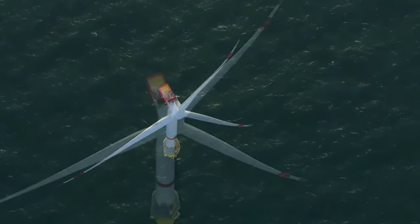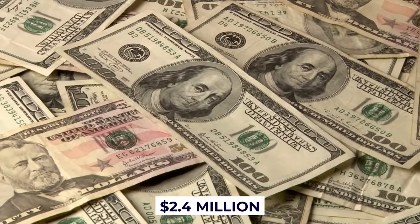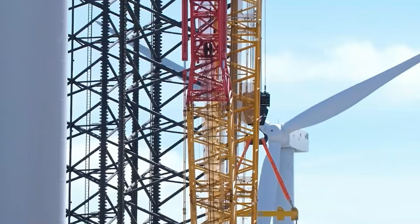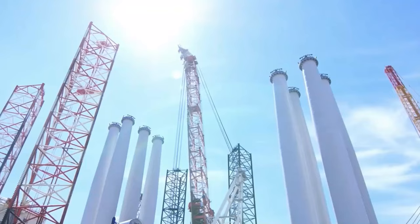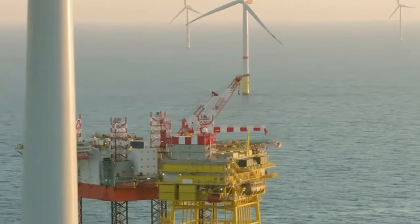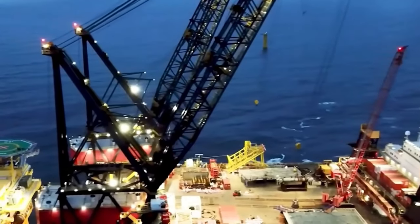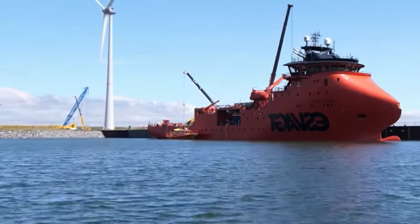At number 7, we have the HOHE and ALBATROS wind parks, a $2.4 billion investment in clean energy. Located in the North Sea near the German-Dutch border, these wind parks harness the power of strong sea winds while avoiding noise pollution. However, their offshore location presented significant challenges during construction, with factors such as weather, waves, and seafloor stability to consider.